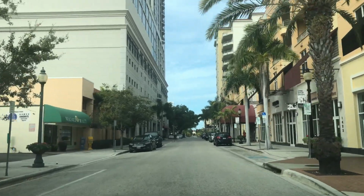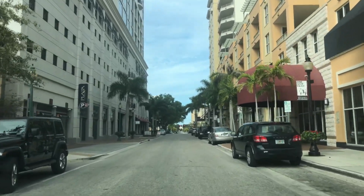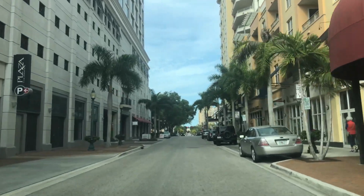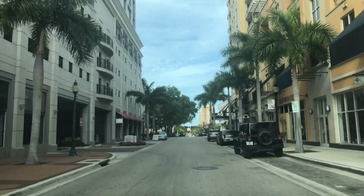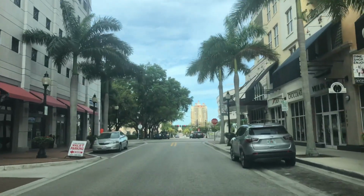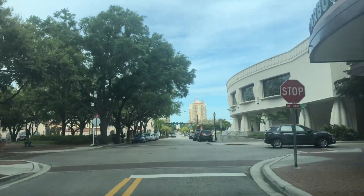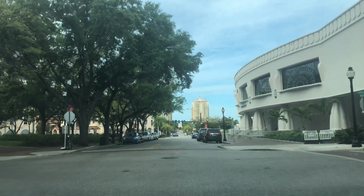And then, by the way, one of my employees used to live in this high-rise condo right here to the left. There's a Starbucks right here at the corner. That's where I go. I grab a coffee and just chill at this Starbucks right here on the right. I'm going to go straight just to show you.